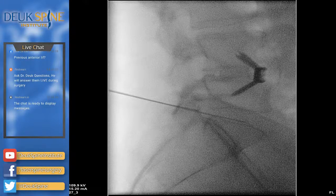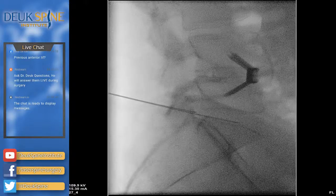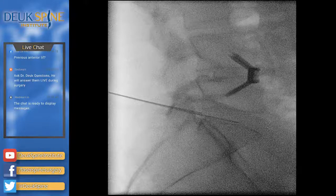It's twisted. It's not straight. And it's pretty subtle on the imaging. So it's not something that we really expected to see on the X-ray, but it's there.